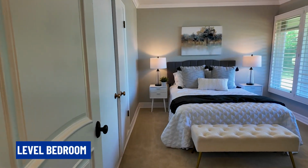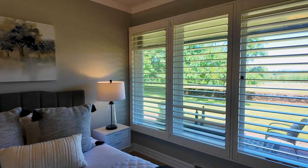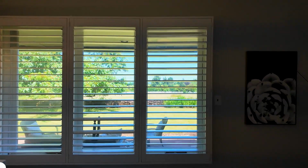This is one of the bedrooms in the home that is on the main level. It's a nice size. It looks out onto the beautiful pasture views. It's got lovely plantation shutters, and what an incredible view to wake up to every morning.